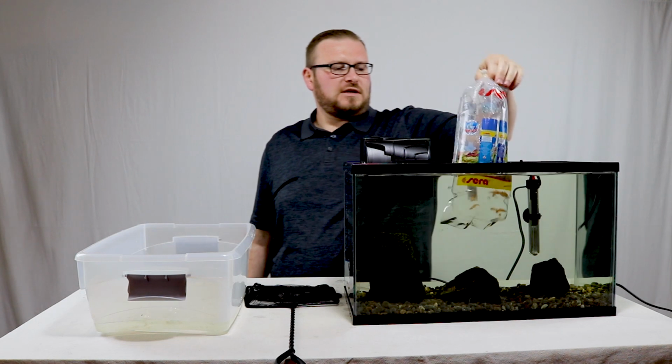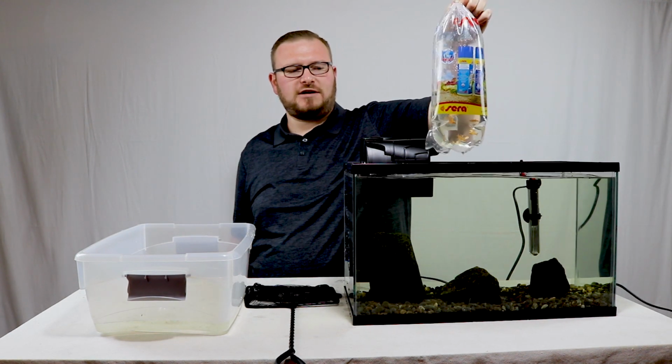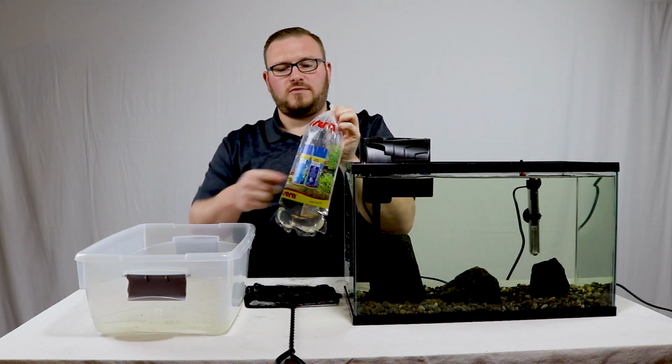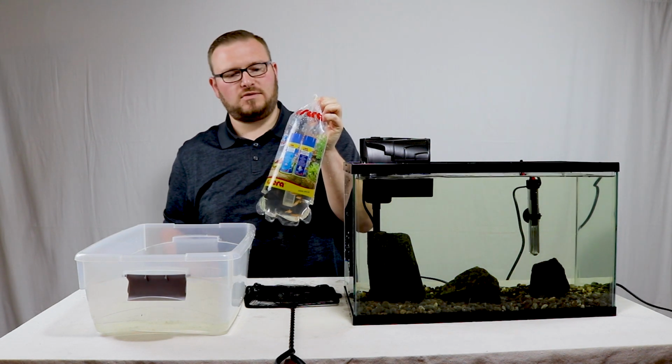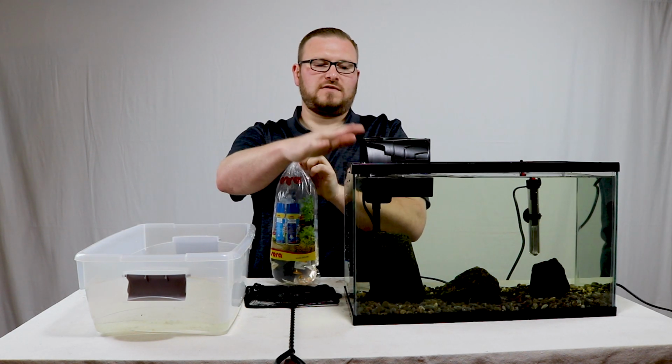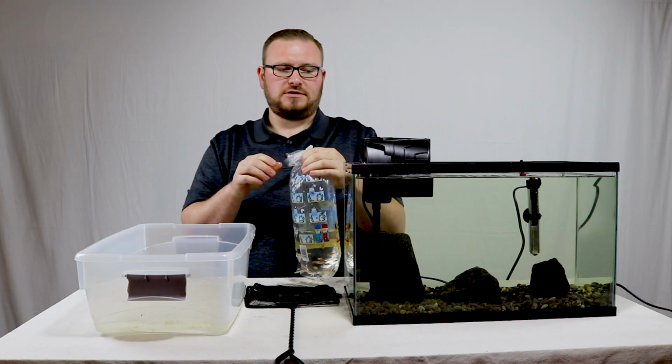But now that these have been sitting in the water, say 15 minutes to half an hour, we're not going to add this water from the pet store into our aquarium. We don't know what kind of parasites or water parameters or anything is going on in this water. We want to leave ours clean. So we're going to dump them in a net, and I'll show you how to do that.